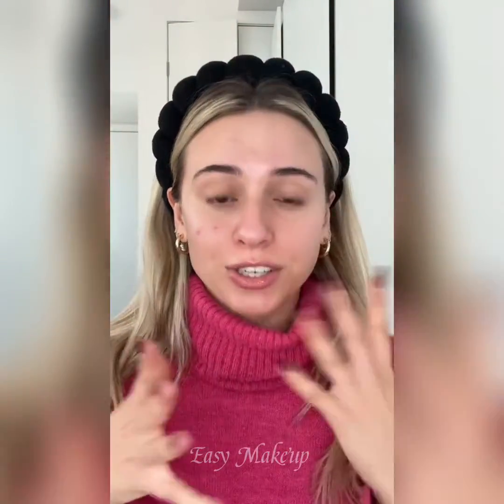This is what I wore during the day. It actually gives you this really pretty glow. And this is also how I was able to wear makeup without irritating my skin further.